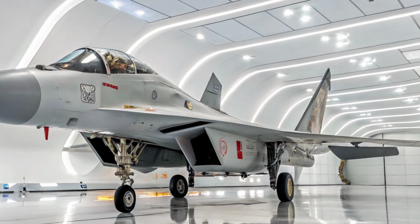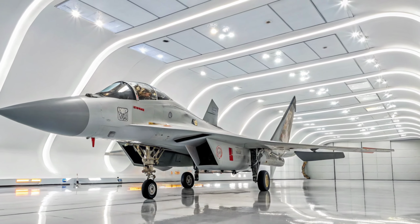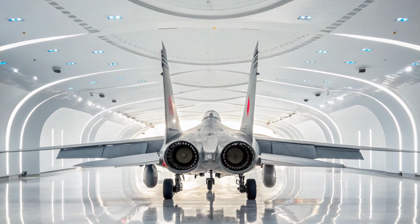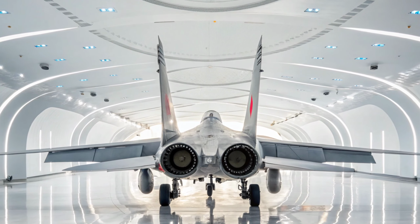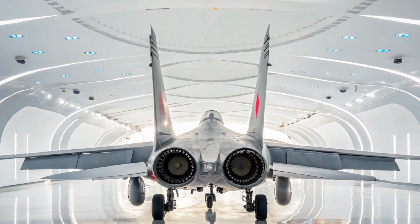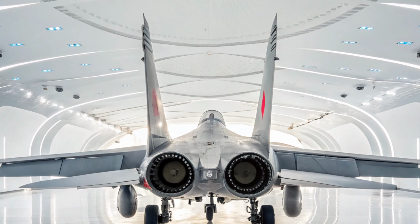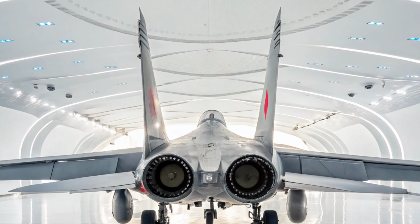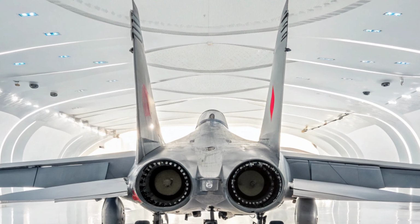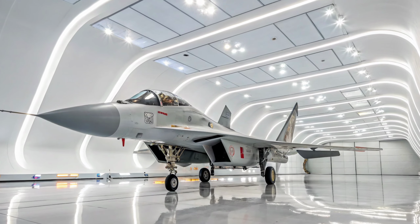Sleek, aggressive, and more aerodynamic than ever, this is a fighter built for speed, stealth, and control. Under the fuselage, dual Klimov RD-33MK engines provide massive thrust with increased fuel efficiency and lower infrared visibility. Capable of Mach 2.25, the MiG-29 now comes with Super Cruise functionality, allowing sustained supersonic flight without afterburners, improving endurance during long-range missions. Inside, the cockpit is where tradition meets transformation.